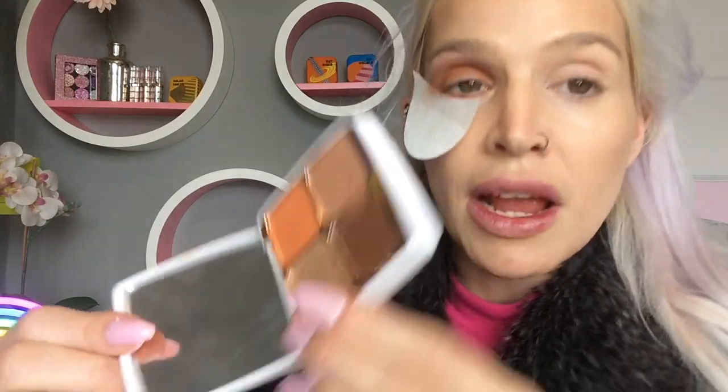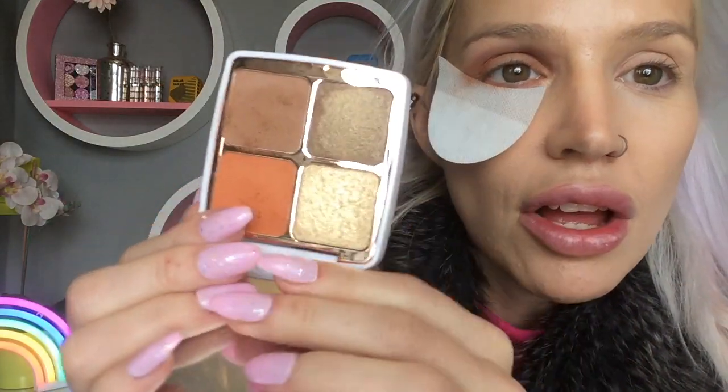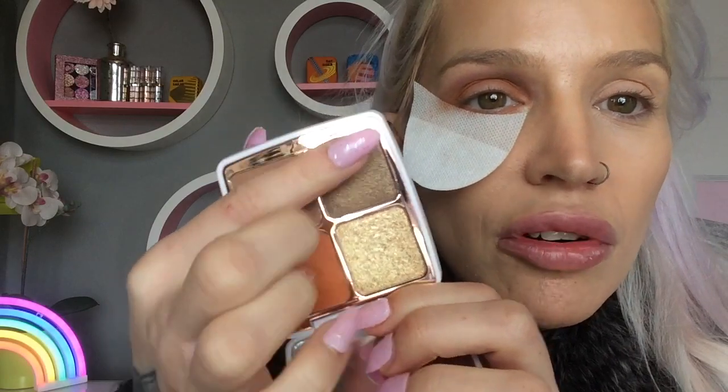Next, we're going to go in with a shimmy, shimmy, shimmer. And I think I'm going to go in with the beautiful bronze. So I'm just going to use my fingers for this. I was going to look in the mirror, and now I'm not looking in the mirror. So I'm going to look in my other mirror.